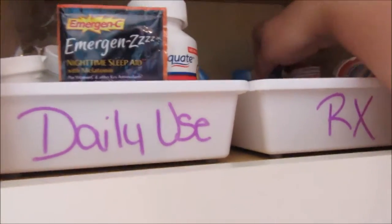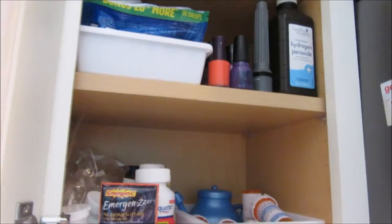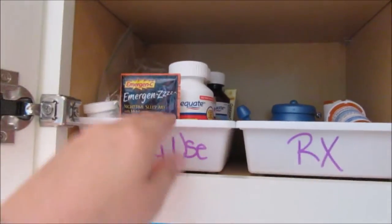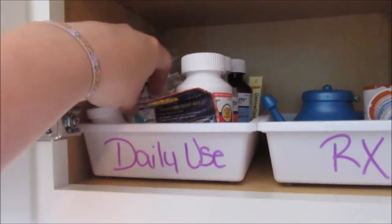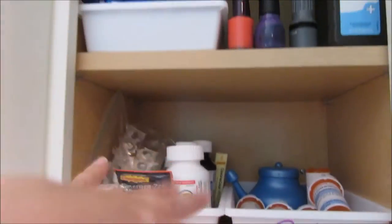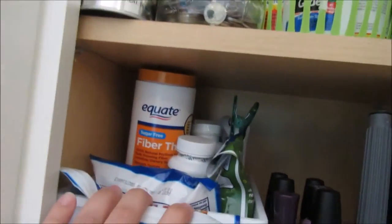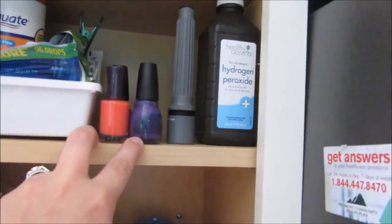And then I put this back here because I could probably just stick it back there, which I probably will do because there's nothing behind there. This is daily use: cough medicine, Tylenols, heartburn stuff, kid stuff, cough syrup. This one has cough drops, some vitamins, some fiber stuff. I'm not keeping the nail polish here.